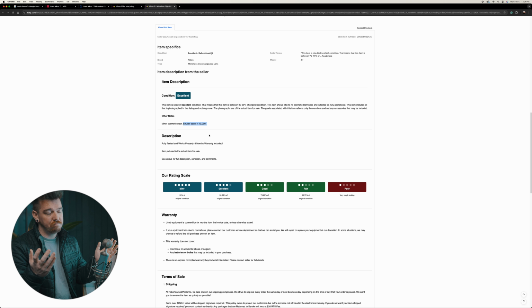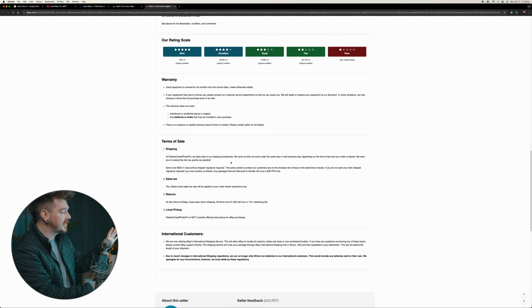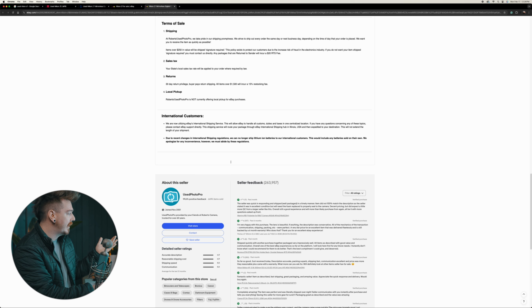Under 10,000 is great. That means that this camera has taken less than 10,000 photos, which is really low for a camera. So overall, there's nothing about this that is telling me that this is a red flag.